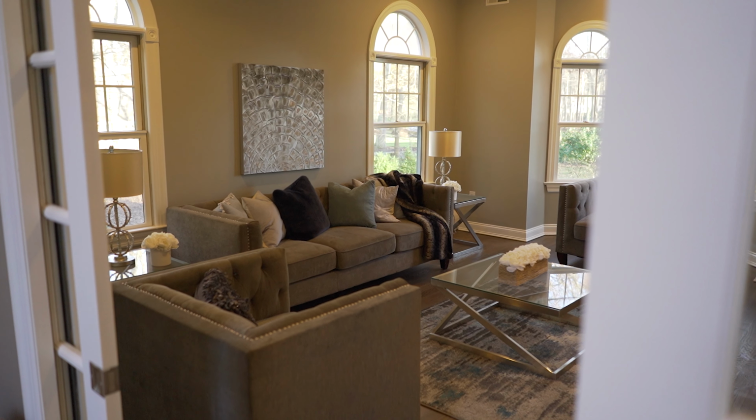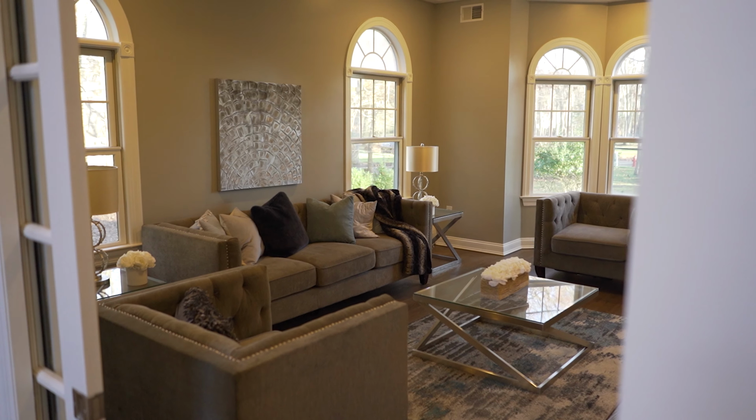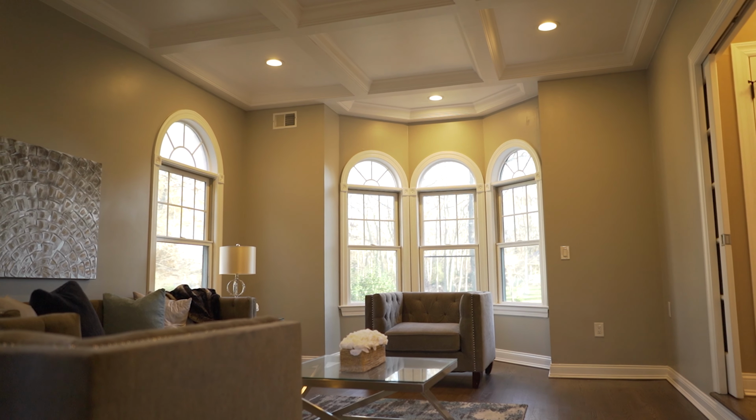Just off the two-story great room, resting behind pocket French doors, is a separate living space that's perfect for children's recreation or maybe a home theater. The room is already equipped with surround sound and gorgeous coffered ceilings throughout.